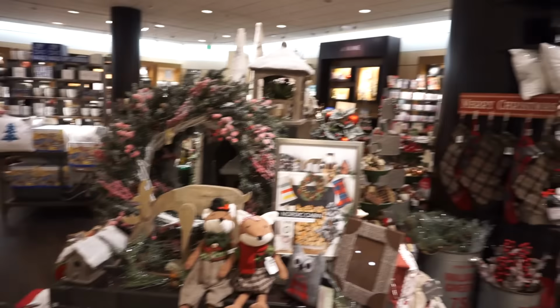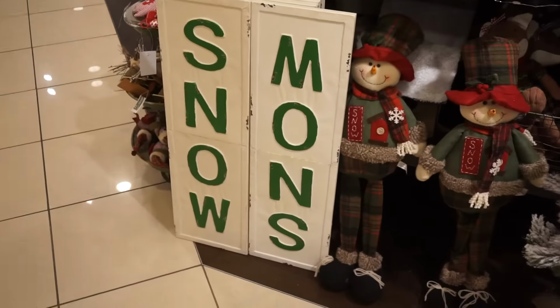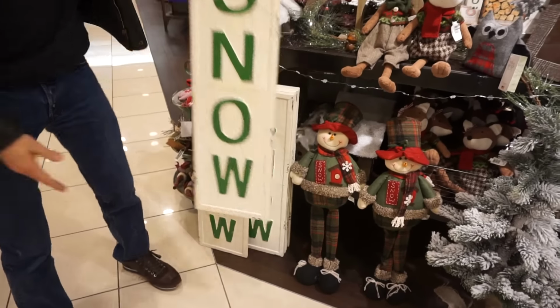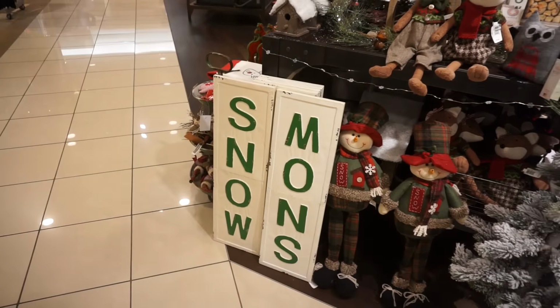Look at all of the adorable holiday decor and snow wands. James just did this. He's feeling extra special brilliant at the moment. Oh look, it's just snow. Now it's snow wands. Oh my God, we need to eat.